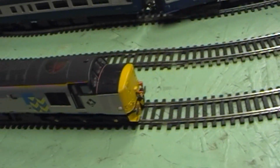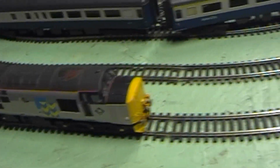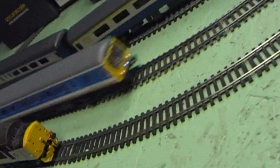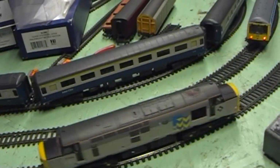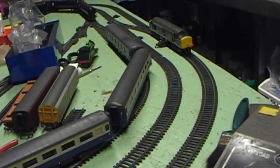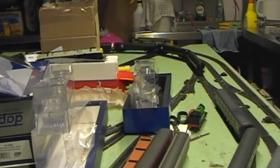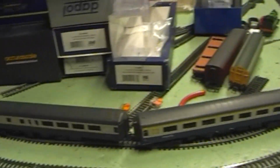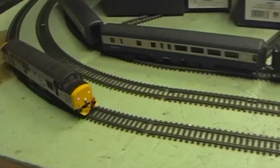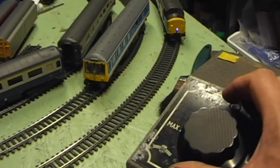We are on DC with this one. I don't think it's chipped. It never came advertised as chipped, so I'm assuming it isn't. So we will just flick the switch. Obviously it slowed the DMU down now because the power is being split between them. So I just switched the DMU off for a minute and try the 37. It seems to be working fine in that direction.